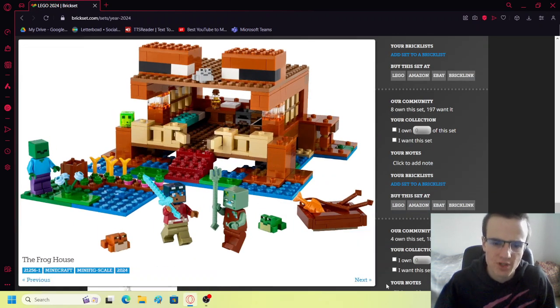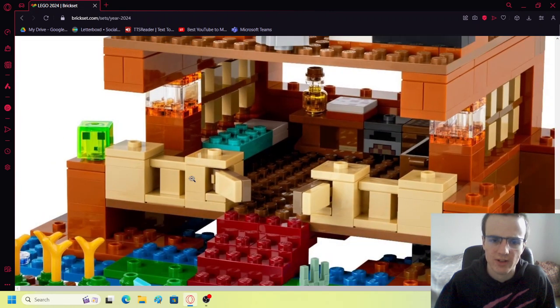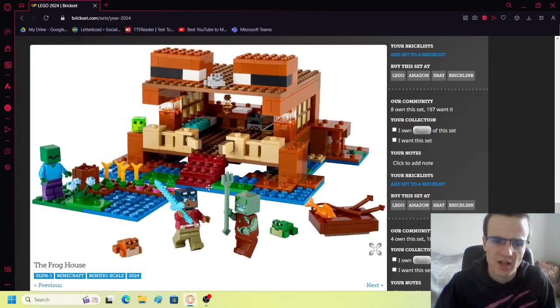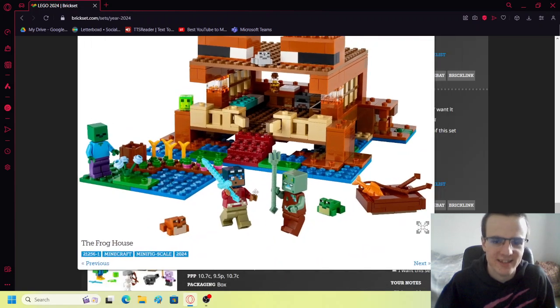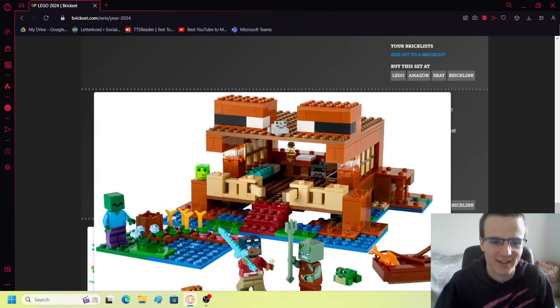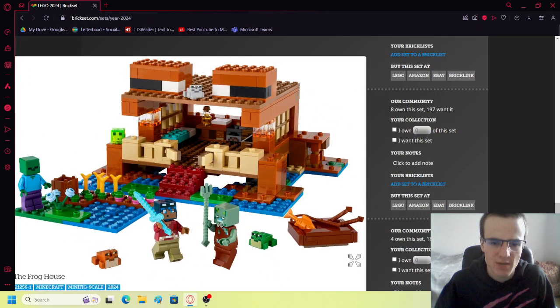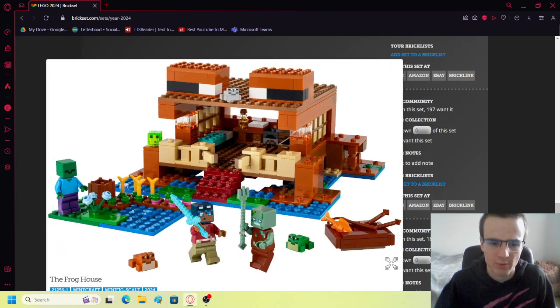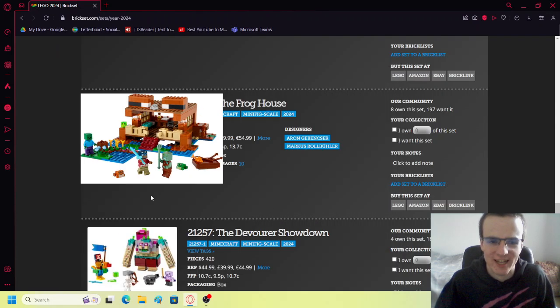Frog House. Is there anything unique here? I don't think so. This one doesn't really look that good. This mob house is nah, this isn't it. This is pretty shit, I'm not gonna lie. It doesn't seem like there's anything new or unique. Maybe a frog color, maybe the green one. I'm not super sure, but yeah, this ain't it.